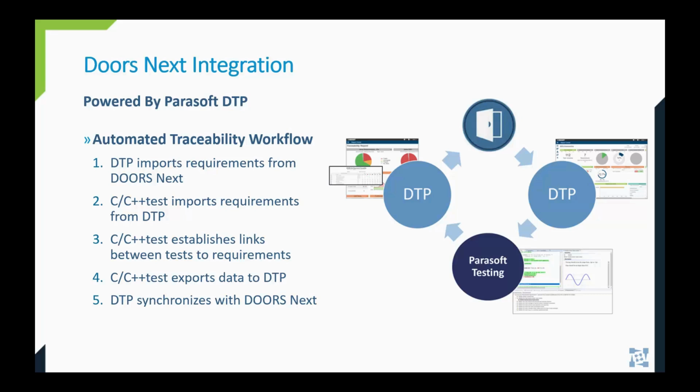Now for C++ Test CT, the workflow is slightly different because C++ Test CT is adapted into testing frameworks like Google Test. It starts similarly in that you can import and see the DOORS Next requirements in DTP, and then use the unique DOORS Next requirements ID and embed them into your Google test cases. C++ Test CT takes it from there and establishes the traceability between the requirements and the test cases, and this information is then exported into Parasoft DTP. DTP then synchronizes with DOORS Next.